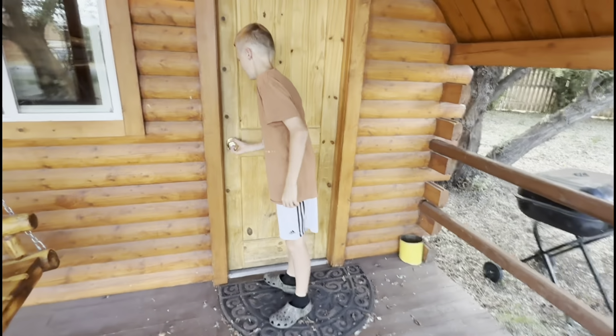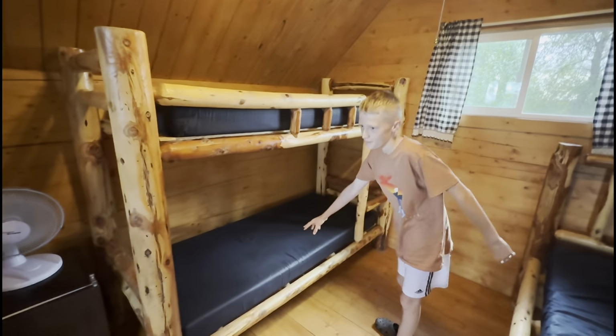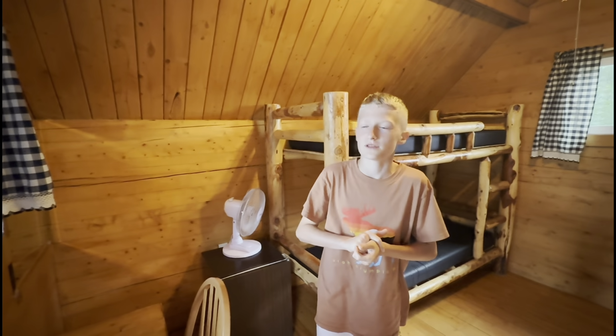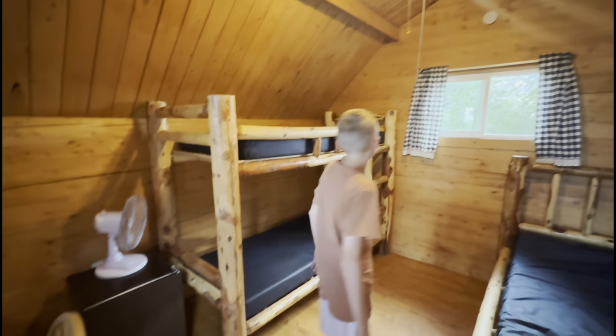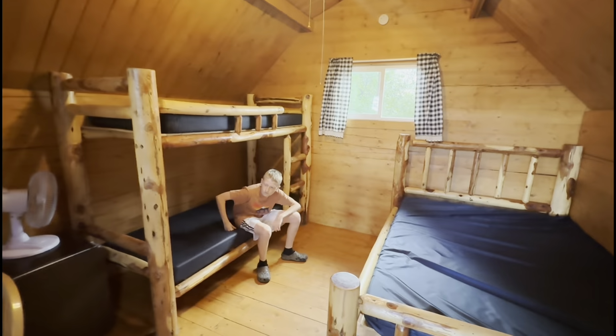Alright, now for the cabin. You got a queen-size bed and 2 bunk beds, a fan, and a table. That's basically it, but right across the road we have bathrooms, and then farther down the road we have showers and stuff like that. Yeah, these are what you call the camping cabins. We've stayed at a lot of KOAs. They're all the same. They have the bunks and a regular bed for the family, and then it's got a shower house. Really affordable, super nice, always clean, never any issues.